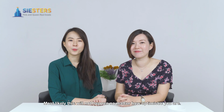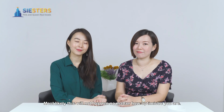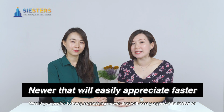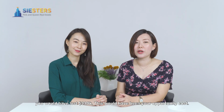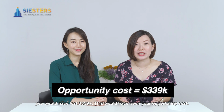Today, if the flat is 20 years old, 30 years later it becomes 50 years old. Most likely, this will not happen no matter how optimistic you are. So the question is, would you prefer to keep something newer that will easily appreciate faster, or would you still want to keep a 50-year-old HDB flat? Let's imagine what happens 30 years later. If you sell this 50-year-old flat at $500,000, you would have lost $339,000. This would have been your opportunity cost.